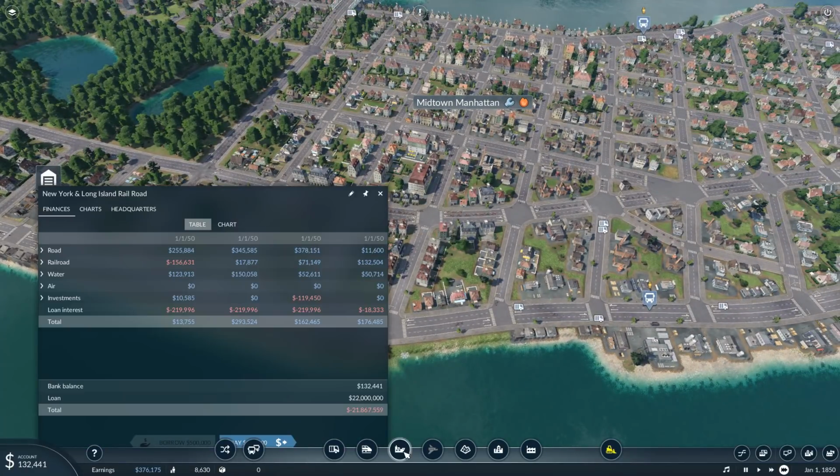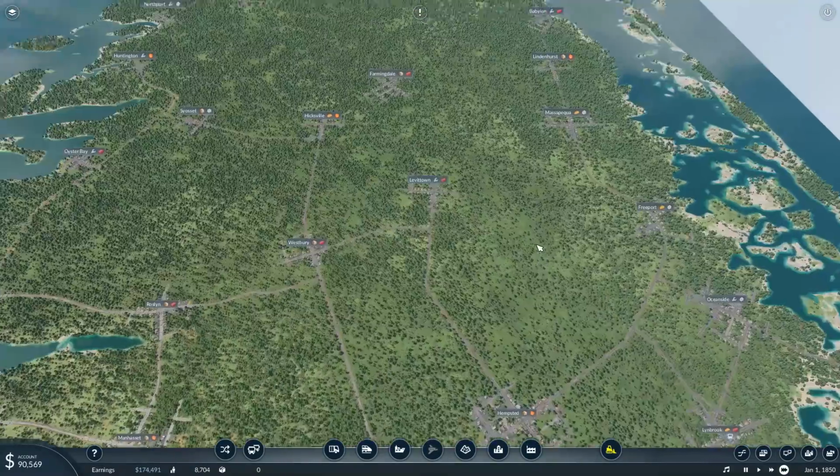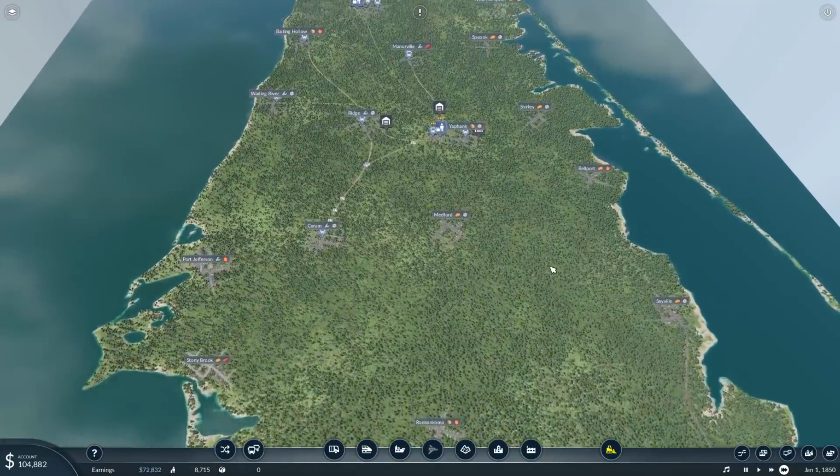How are we doing cash-wise? Okay, so we did 300,000, 162, but I spent 100,000. So we did almost 300,000. So almost 300,000. We'll keep the 300,000s rolling in at least. Now, what are we going to do next?